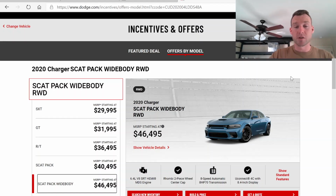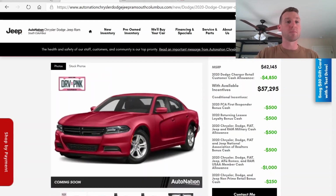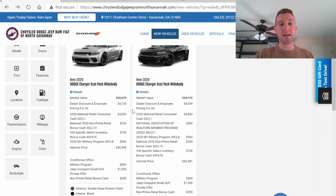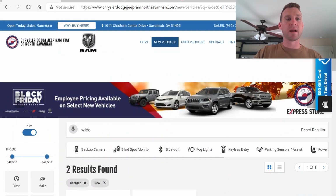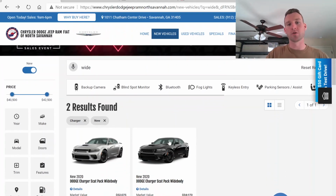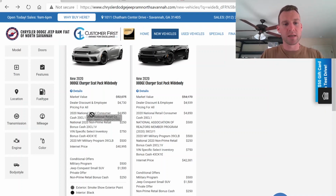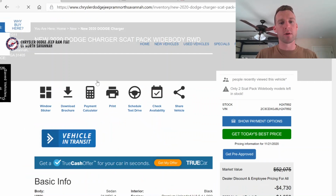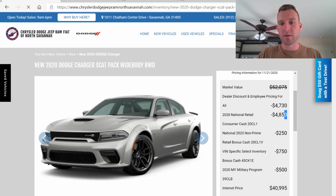The dealerships do have the ability, though, to give you more money off. Like I said, there's conditional offers, but check this out. These are what I would call a good or a great deal. This dealership here in Savannah, this is Chrysler, Dodge, Jeep, Ram of North Savannah in Georgia on that East Coast. Check this out. Sticker price for this Scat Pack Widebody Charger, $52. They're taking off the power dollars right here. You guys see that $4,850?